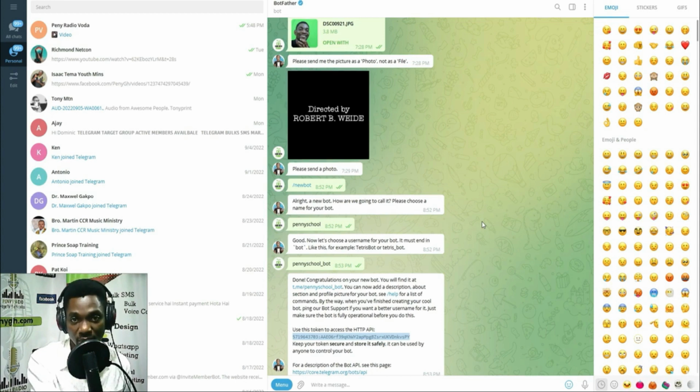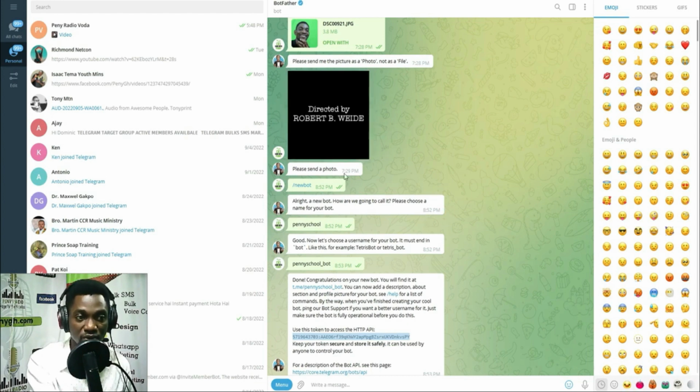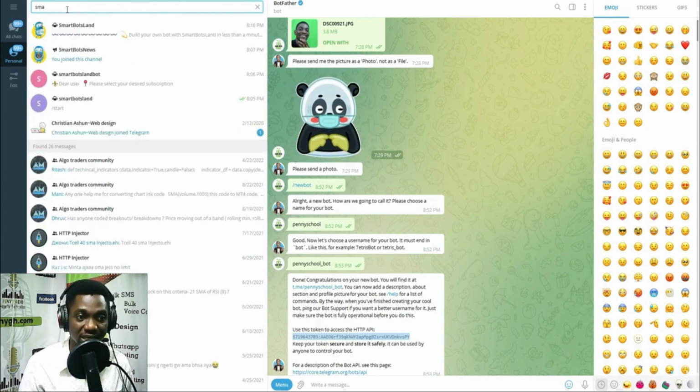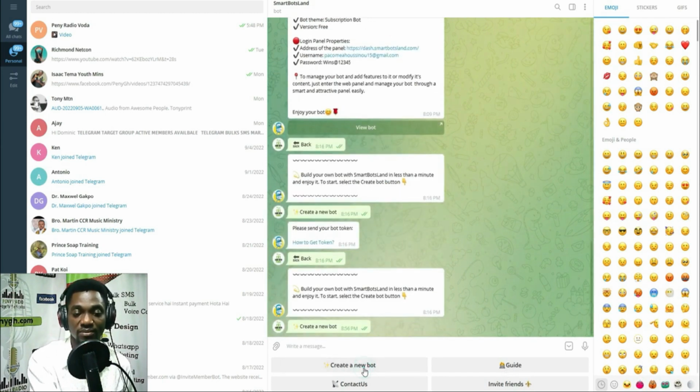It's a good way to make money. So the next step is to use a service called Smart Bots Land, and we're using that to create the next activity for our bot to follow. So same in Telegram, you search Smart Bots Land. So this is it. All right, so with this bot, it's asking you to create a new bot, or you can also read the guidelines. But let me be your guide for today. So let's go ahead and create a new bot.